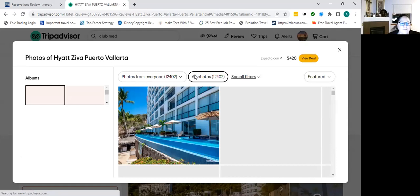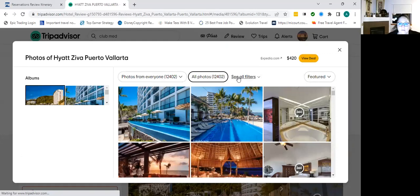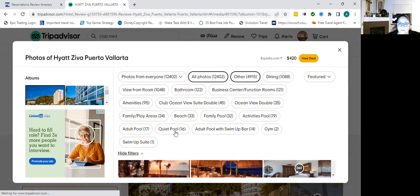Perfect. So they have a couple of sections that say photos from everyone, all photos, or see all filters. You can actually find the best ones, and of course, this is an awful example, it'll say photos from management or photos from property. Those are usually the best ones to find. Again, I picked one that had a lot of photos on it. Those are the ones that are probably not copyrighted and that the actual location took themselves. And those are probably the most reliable to use. You can sometimes look through and see some taken by other people, but I like to stick with the ones that say photos from location or photos from management.